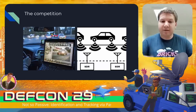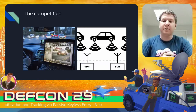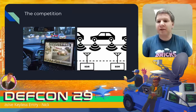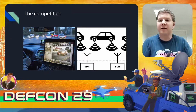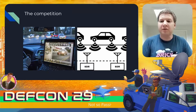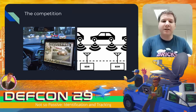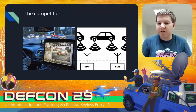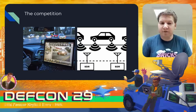But with that said, let's take a step back and talk about what the other ways are to identify a vehicle. So it's great that we're doing all this stuff with the key fob and, yeah, it's cool. And okay, most of us just kind of assume that all you would care about with a key fob is spoofing it to steal a car. So this is new and crazy, but we have other ways to track vehicles. We have a lot of ways, actually, to track vehicles.